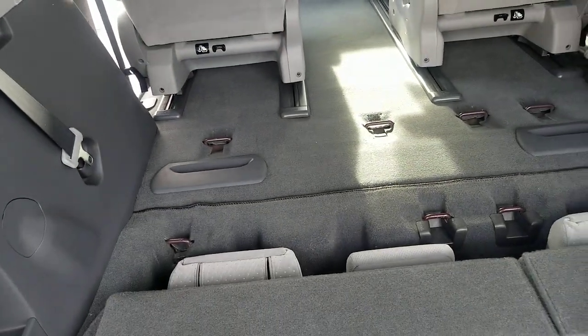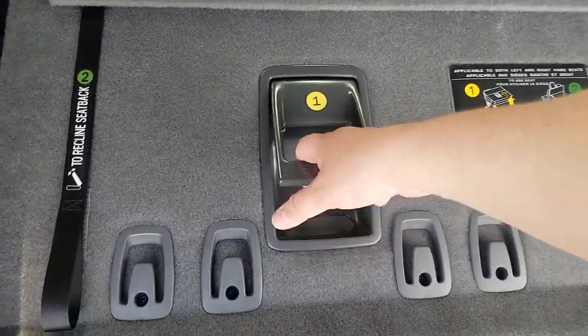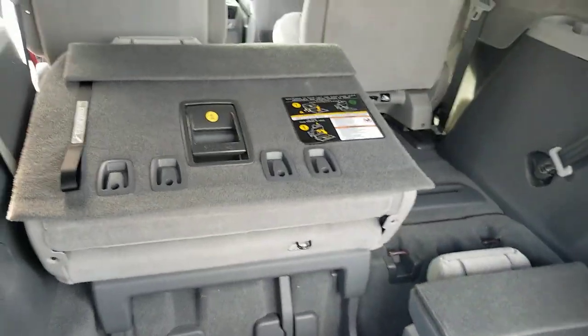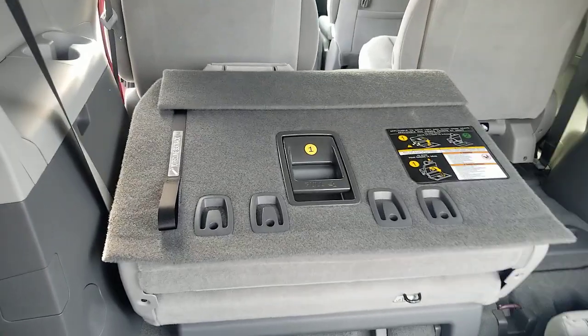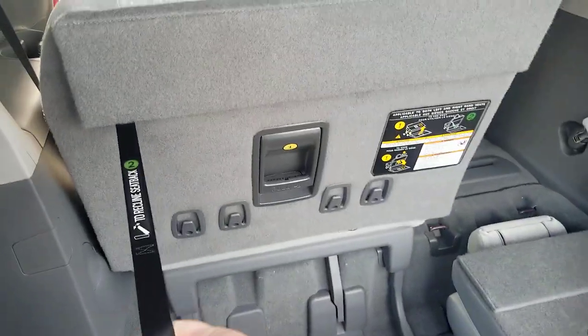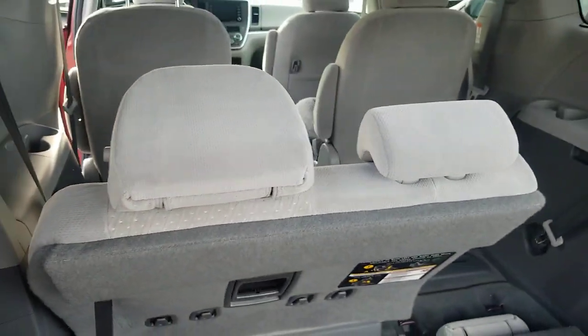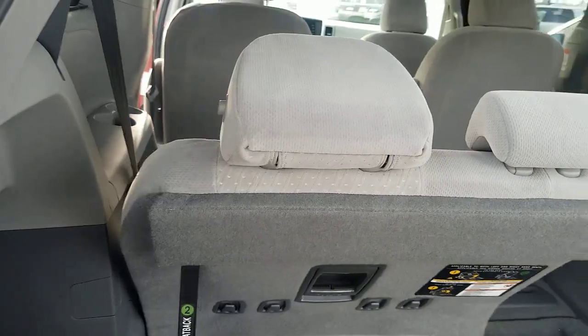Sorry about that, I apologize. Anyway, so what we're going to do is grab the handle here and throw it. Once you throw it, it's actually locked itself up. The next thing you do is grab this, pull this. This will actually allow you to recline as well. So you can pull it a little bit further if you wanted to recline it. There's also this lever right here that allows the person in the seat to pull it to recline it.